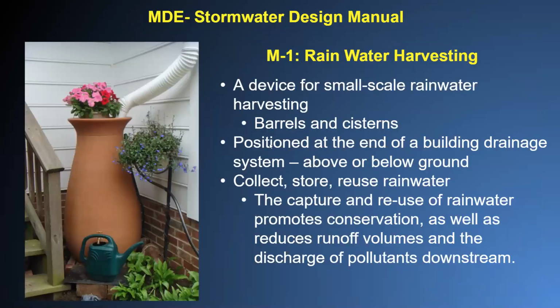And then the practice that we're going to talk extensively about for the rest of this class is a way to harvest your rainwater. So again, a lot of times you would just use a barrel. If you are in a position where you have a lot of rainwater to harvest, you could use something larger like a cistern. But basically the whole point of a rain barrel or of harvesting this rainwater is to use it for another purpose. Again, to slow it down and to get it to soak into the ground.